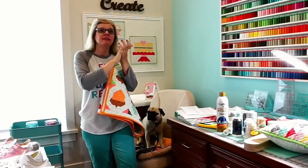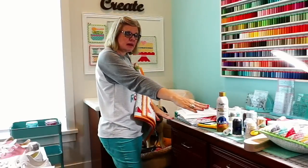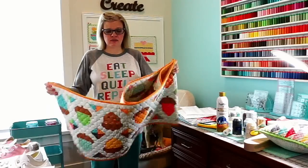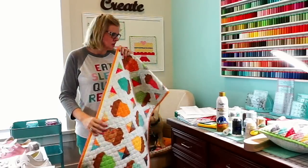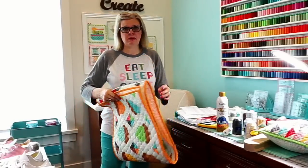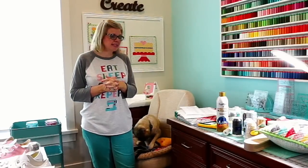Then I would take my length of fabric that's going to be my border piece and put it on my mat. I would pin at the beginning, the end, and the middle. Then I would lay this down, pin beginning, end, middle, and use pins throughout to keep it in place. I would sew it down, press it, and then trim my borders off. That's how I do it.